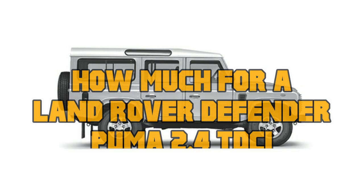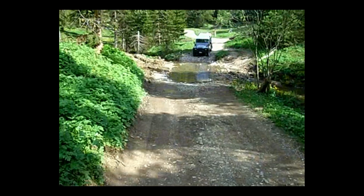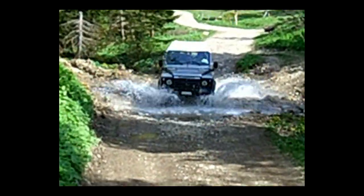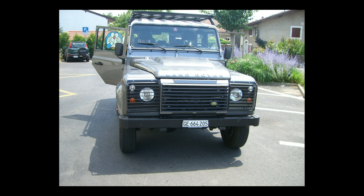Here we go. Let's start from the beginning. The price for a brand new Land Rover Defender Puma 2.4 TDCI back in 2009 at the local Land Rover seller. Ready? Around 56,000 Swiss francs. Today, this is a little less than 52,000 euros.